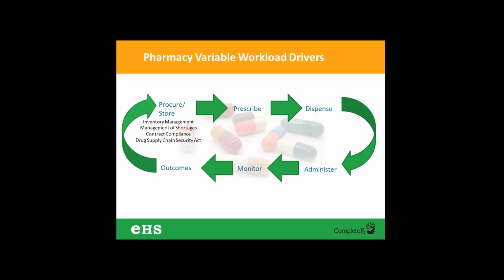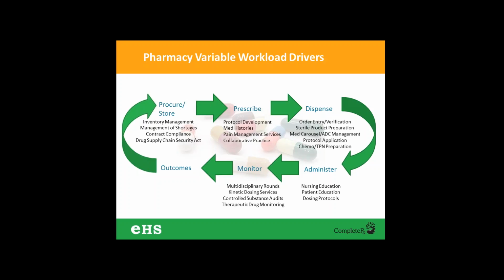Activities are considered variable activities when they're driven by the inpatient and outpatient volumes. Some of the main workload drivers are orders processed, doses dispensed, and that would include the automated dispensing fill, check, and delivery process, dispensing first doses, IVs prepared, chemo doses prepared, dosing protocols, and multidisciplinary rounding in the case of clinical activities. And these are just for reference. Again, this is not all inclusive, but just to give you an idea that it is important to make sure to include all those workload drivers.